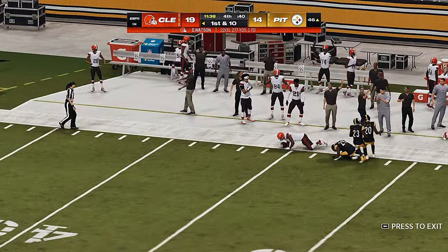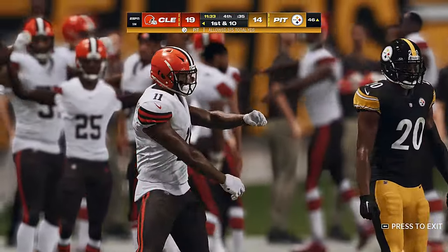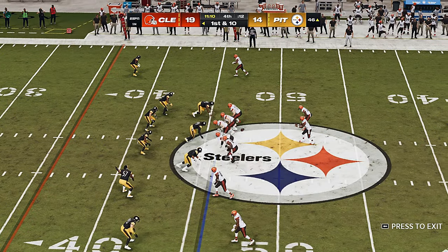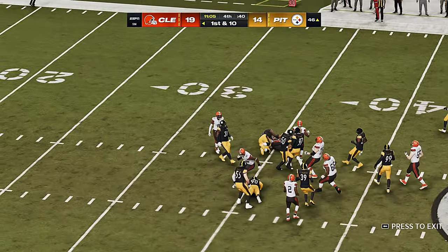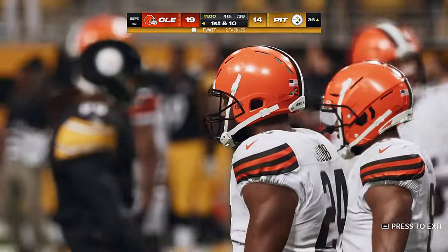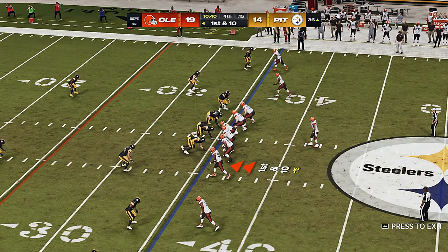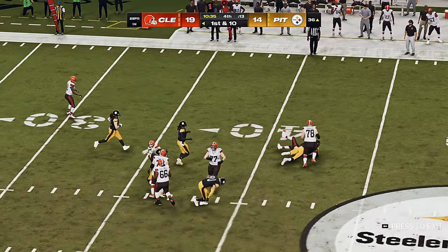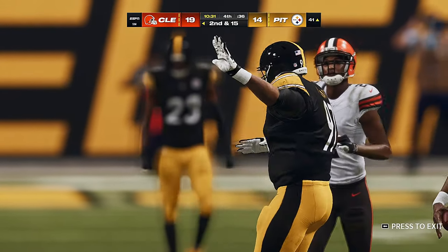That's complete to Peoples-Jones. And he'll be taken down, but not before they work it across midfield. It's a gain. They come up first and 10. They go up the middle with Chubb. And great blocking downfield as he's got this almost to the 35-yard line. 71 yards rushing now for. And down he goes. They sack him back right around the 41-yard line.